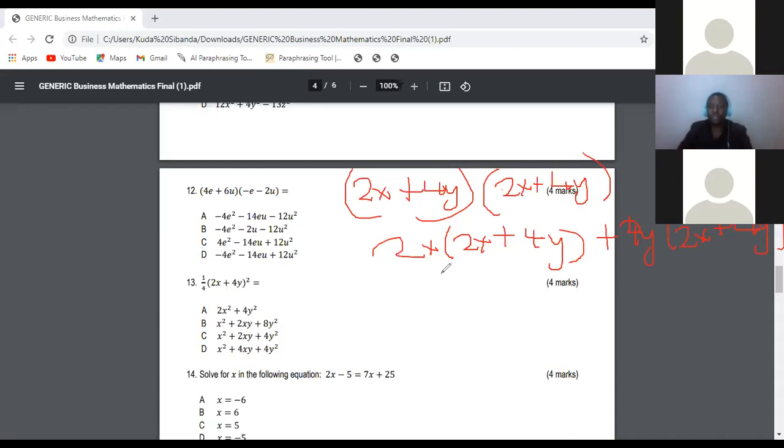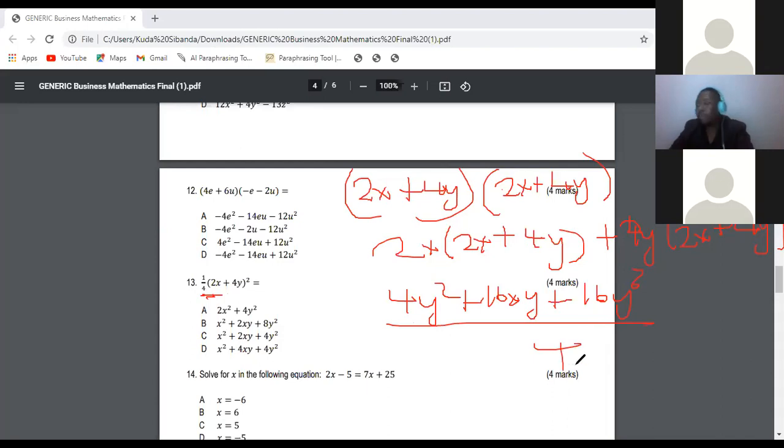So if you simplify this whole thing, you get 4x squared plus 16xy plus 16y squared. But remember, there's a quarter here. That's when we divide by 4. Did you get it? The one asking, don't do shortcuts, I was just doing a shortcut. These shortcuts sometimes are good for you because remember, you are doing an exam, right? You don't have the whole time.